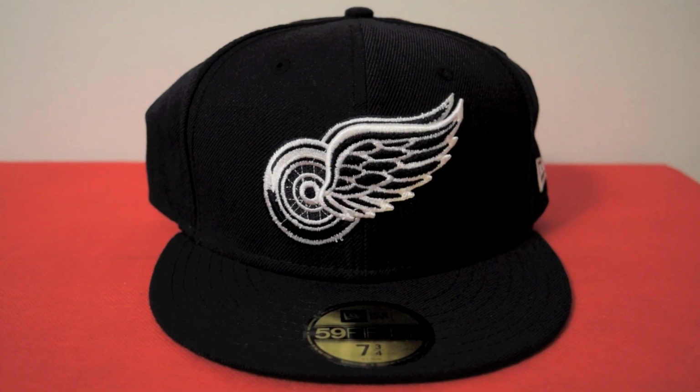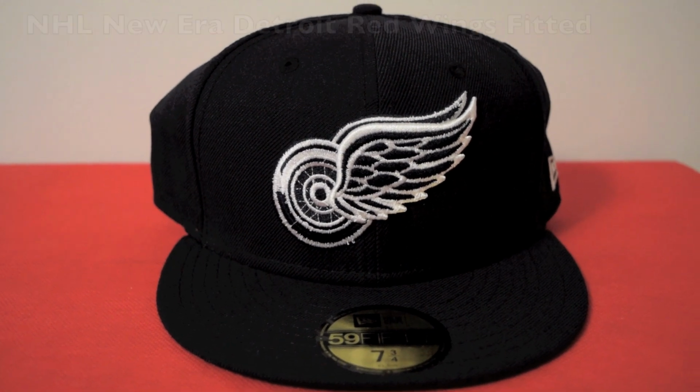Hats and caps unboxings. Today we have an NHL New Era cap, legendary team, original 6, one of the winningest franchises in all of hockey. Let's take a look at what we have in today. And there we have it, the Detroit Red Wings.